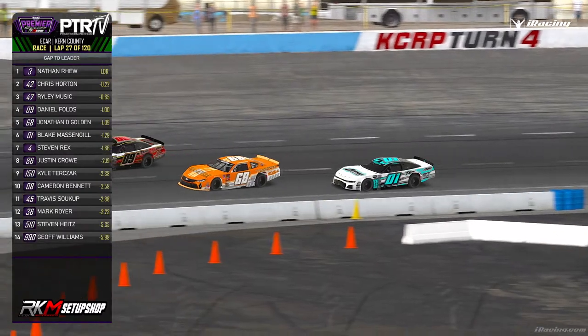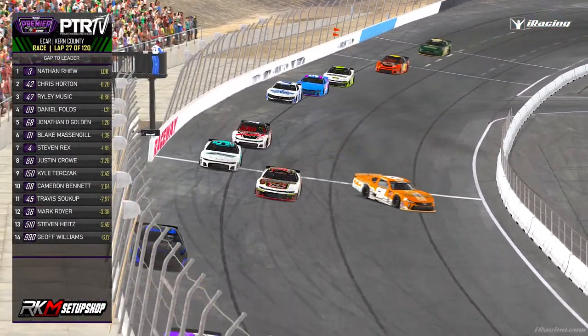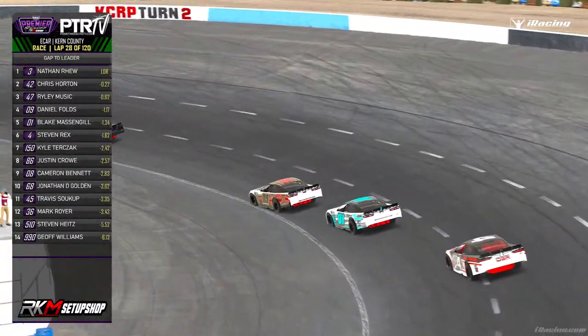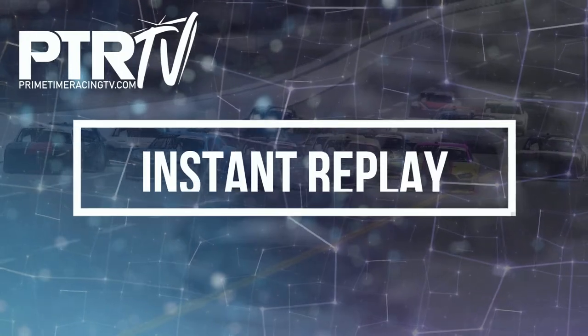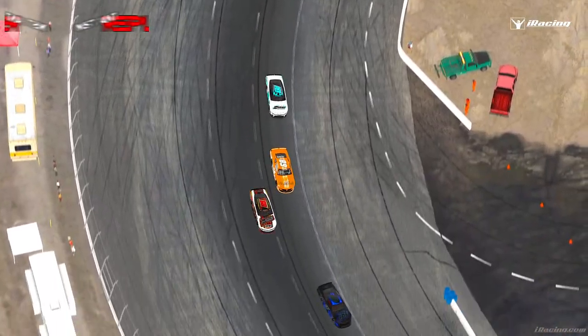Blake Massengill up. He's a little loose there from Daniel Folds. Sliding up high. Stays out of the wall. Come on. This is why we took the week off. This is literally why we took the week off, because of crap like this. Did he come down on purpose? He did. He absolutely did. And if he didn't, I apologize. All right, there's a nudge.